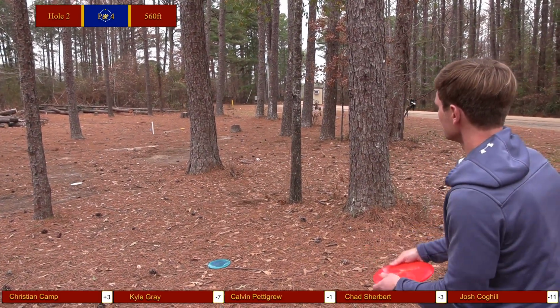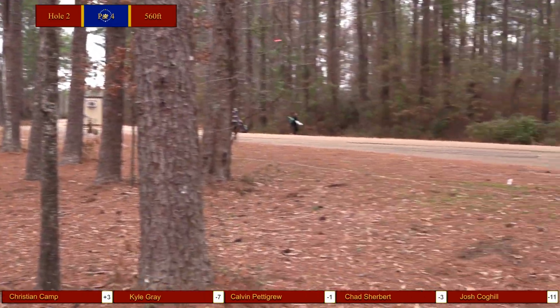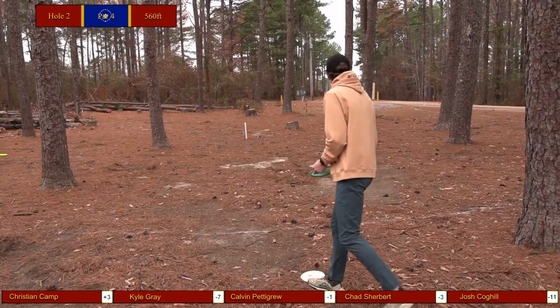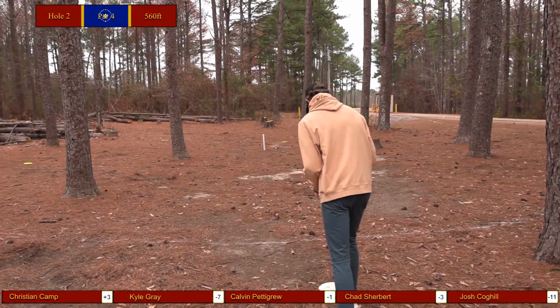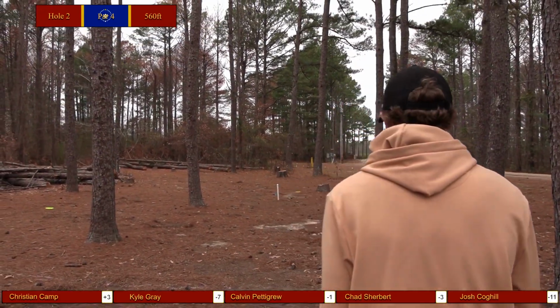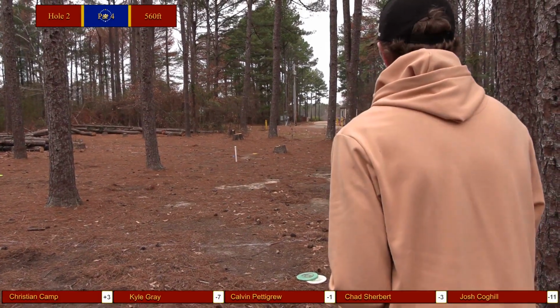Kyle lining up this really risky gap. And, ooh, really, really early kick will put him out of bounds, and lots of work left to do for the bogey, unless he can throw it in.